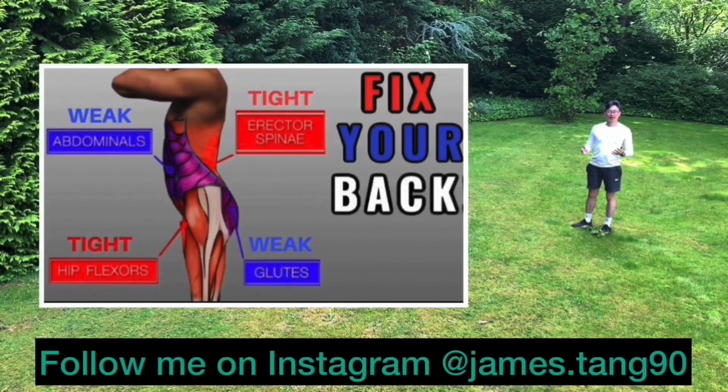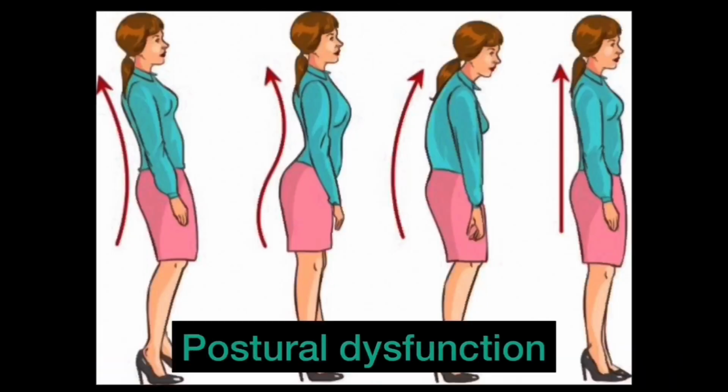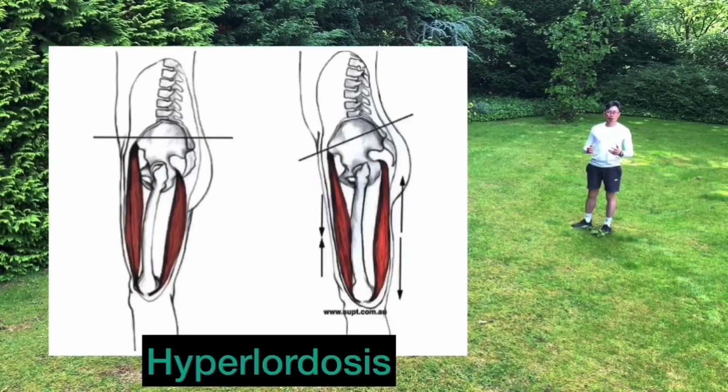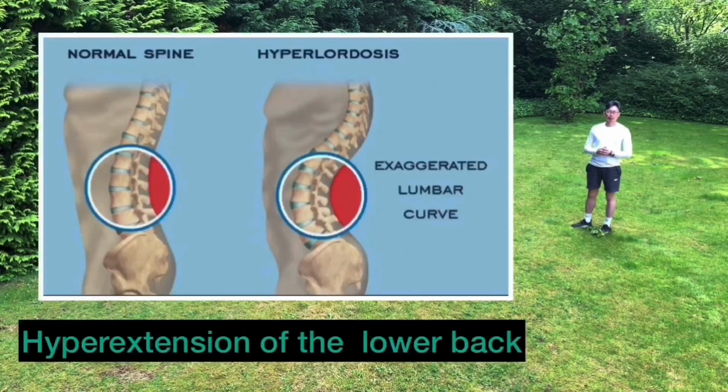Hello! About 80% of adults suffer from lower back pain, with postural dysfunction being one of the most common causes of this condition. Hyperlordosis is the most common form of postural dysfunction, and it is characterized by an anterior tilting of the pelvis and a hyperextension of the lower back.